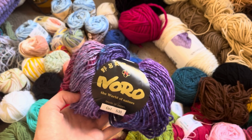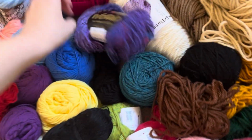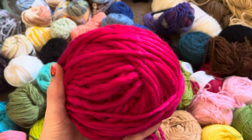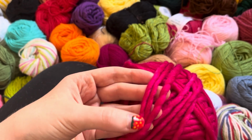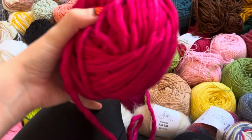So if you guys have any ideas of what I can make with one skein of this, let me know. And then same thing with this one. I love this one. I got this one in January and it's the prettiest yarn. I don't know if you can tell how soft it is, but it's absolutely stunning. I love it, but again, I don't know what to make with it.